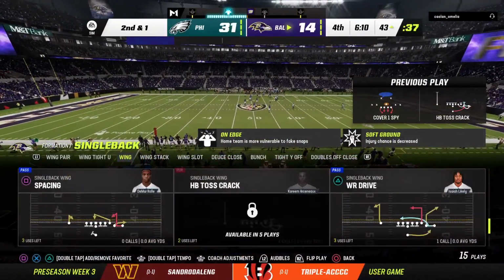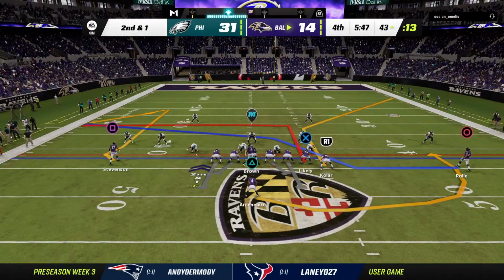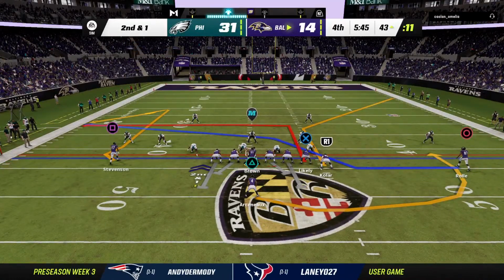And he'll go down inside the 45 before going out of bounds. The last run got 9. That leaves him with 2nd and a yard.